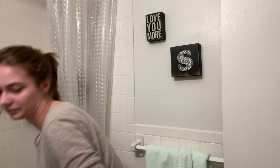So now that my bathtub is cleaned out and rinsed out, I'll actually start filling it. This is how I get the perfect bath: I like to fill it with hot water for about a minute, minute and a half, and then I'll go to warm, because I like a hot bath. So let's do that.